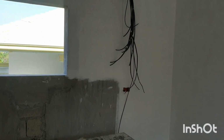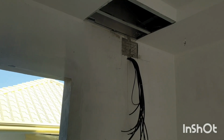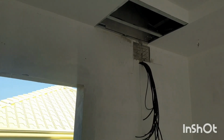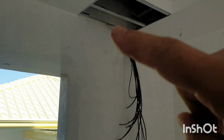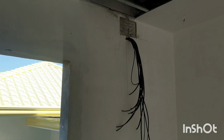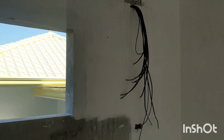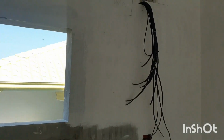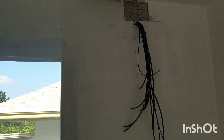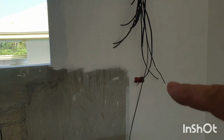Now the CCTV boys have fed all the cables through the wall, and there's some in the ceiling there. They get fed into that. There's a box that sits there. I think there's two, one by the side of it as well. Yep, I think there's a power point needed as well up the top somewhere. I'll have to tell the boys to do one, spur it off there.